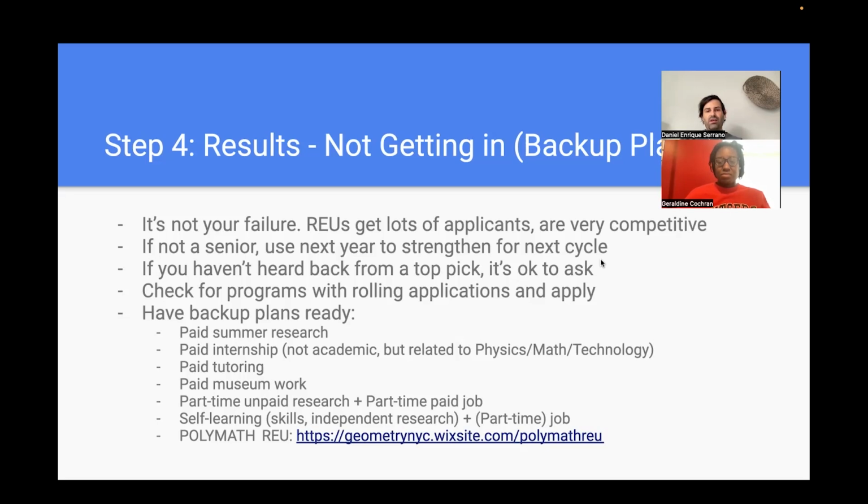The projects are team-based. These are remote projects, and the downside, of course, is that they don't give a stipend like most other REUs. But this would be a backup plan in case you really didn't find anything, and it could be complemented with something like finding a part-time job if you need to still sustain yourself financially, but it would allow you to continue gaining research experience. So check it out with the link, and you can learn more about it.